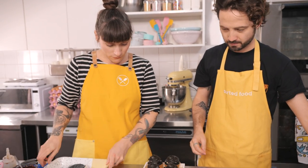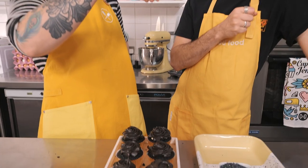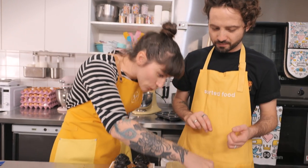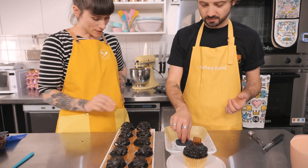Right, we're there. Oh my God, we're so close to the finish line. So, we now have to make it sprinkly. Best thing to do is to sprinkle them from up high. Because most people go like this, but then they just all land in the same place. So give that a go.